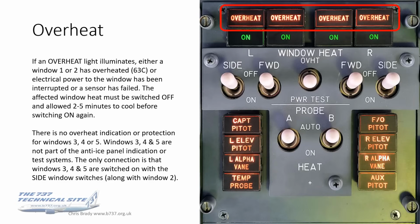So let's talk about the overheat light. Again, we've already mentioned the sensor failure, but let's talk about the more conventional side of it. If an overheat light illuminates for either window 1 or window 2, as overheated, it got to 63C, or electrical power to the window has been interrupted, or a sensor has failed, the affected window heat must be switched off and allowed 2 to 5 minutes to cool before switching on again. That's in accordance with QRH and FCOM procedures.